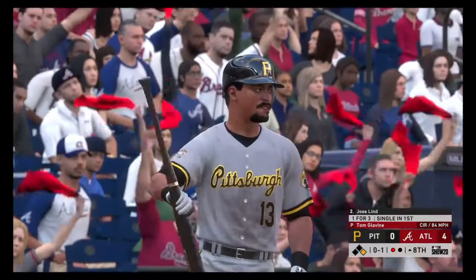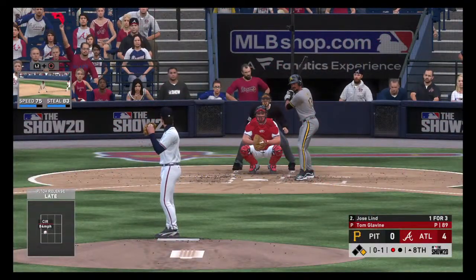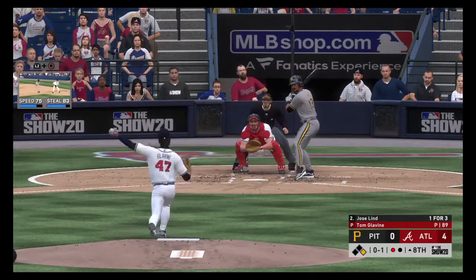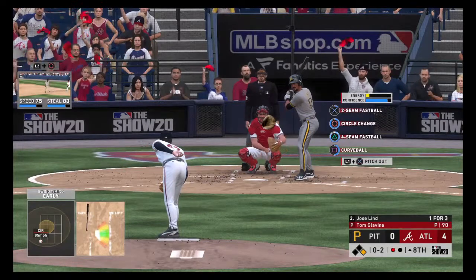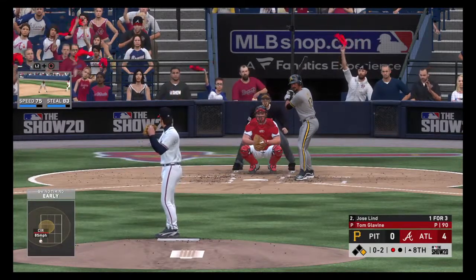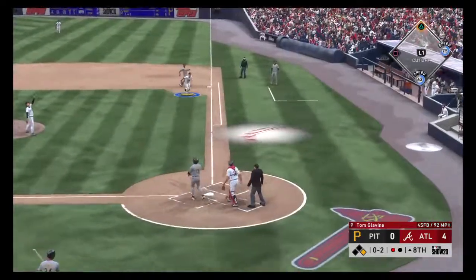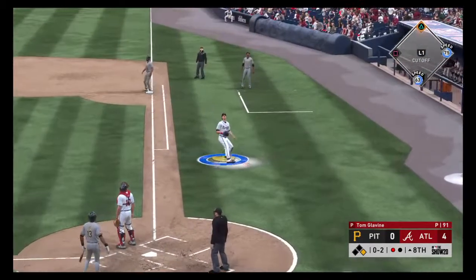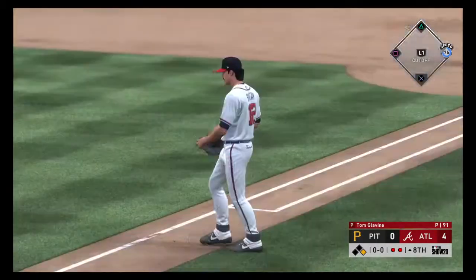Outside part of the plate, the changeup is in there. Swing and a miss here, and he's behind in the count now, 0-2. I mean, this offense has struggled because they haven't been able to make the adjustment. He stayed staunch on the outer half, and these guys have not worked the ball the other way. Number 12 moving to his left, and he brings it in for the second out of the inning.